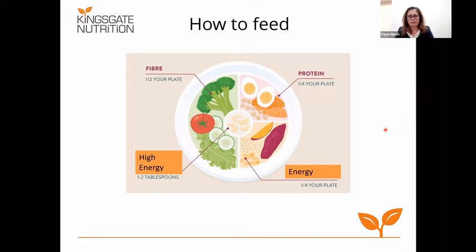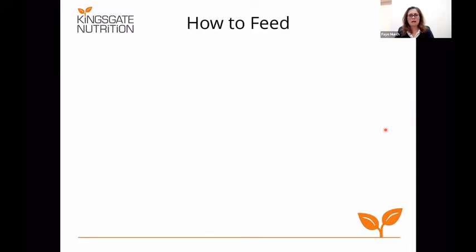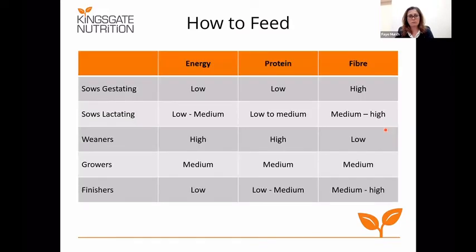So what I'm going to do is show you a little bit on how we're going to break that down for each section of the livestock, of the animals. So I've got three columns here. We've got an energy column, a protein column, and a fibre column. And down here, we've got sows that are gestating, sows that are lactating, weaners, growers, and finishers.